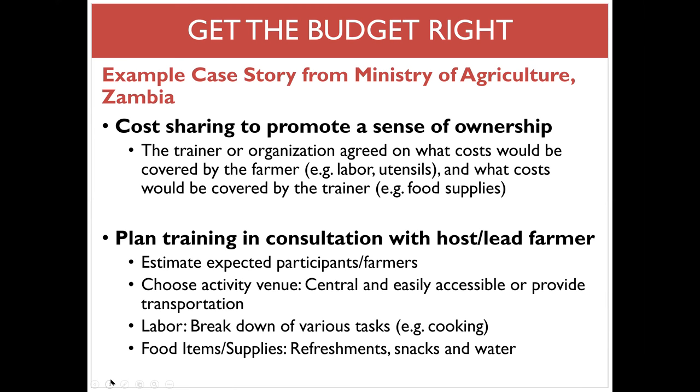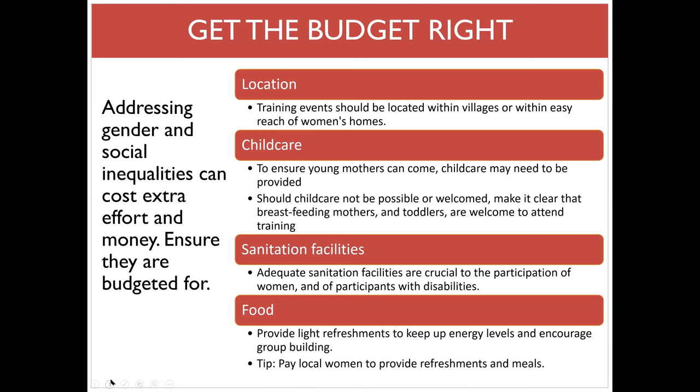These are issues that you have to look at in consultation with the farmers, and they become part and parcel of the decision that will be made, and they'll support the undertaking that you're going to have. And in looking at the budget right, these are issues where we look at the location. You need to choose a central place which will be easily accessible to both male and female.